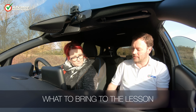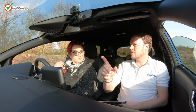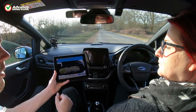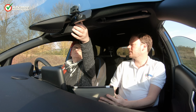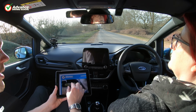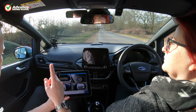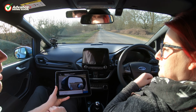First of all, you will need to bring your provisional driving licence along to show the instructor. But why not also take a bottled drink in case you get thirsty? If you wear glasses or contact lenses, then make sure you have them with you, as your instructor will need to check your eyesight. The minimum standard is that you must be able to read a standard car registration plate at a distance of 20.5 metres.